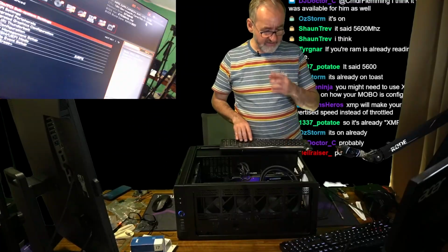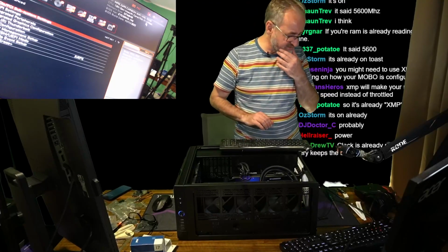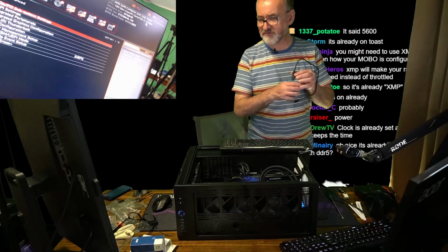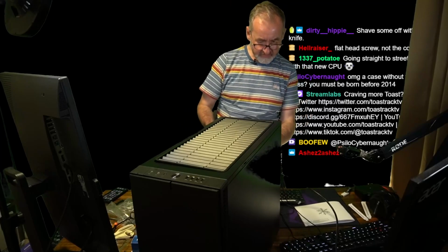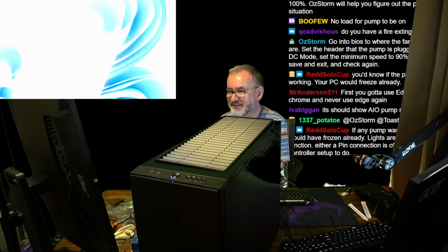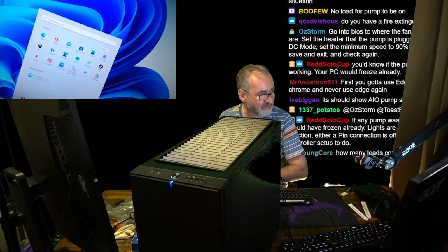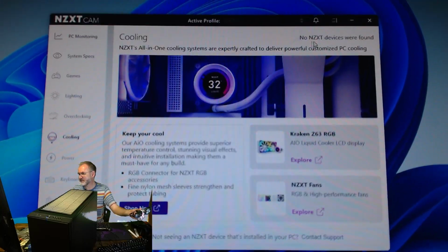Now I need to, so I've got Windows on a USB SSD. Now I didn't have a stick. Well, I thought this would be faster. Flash drive. Almost there, chat. Okay. Oh, we're in. We're in. No NZXT devices were found.